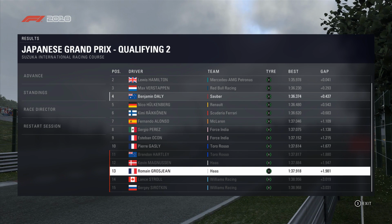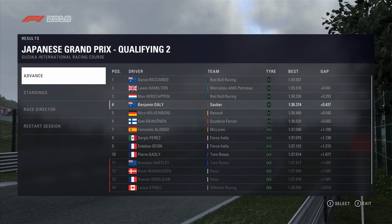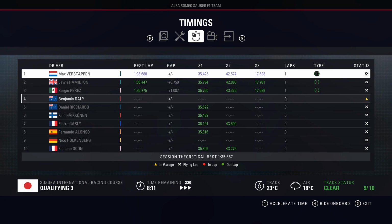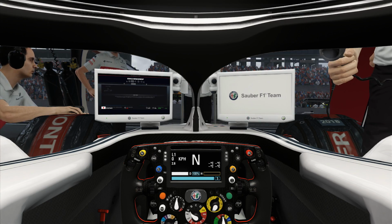That was actually a really good lap by myself there to get P4. We were some 4 tenths away from Daniel Ricciardo, that Red Bull, bringing in some extra downforce upgrades. I'd say they seem to be absolutely ridiculous as of late, but they haven't really shown it all too much just yet. But qualifying 3, it's actually set to dry up at the end.